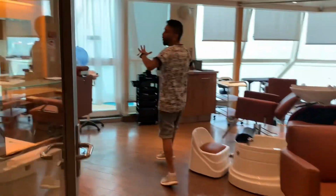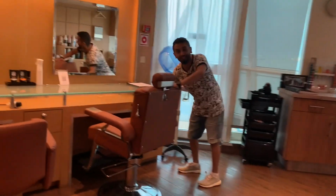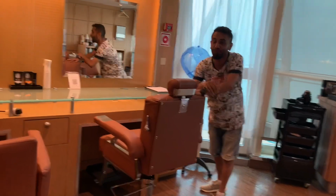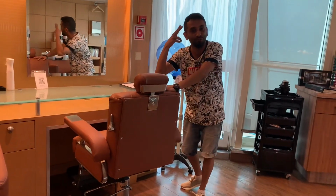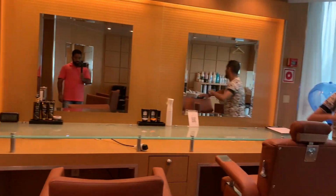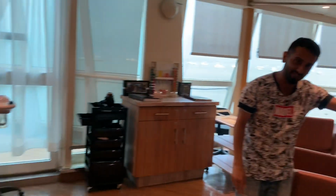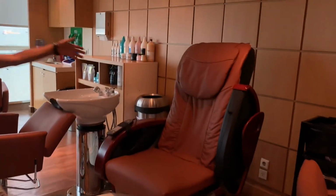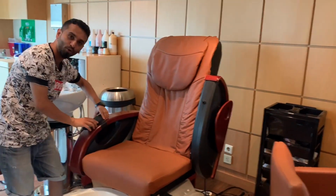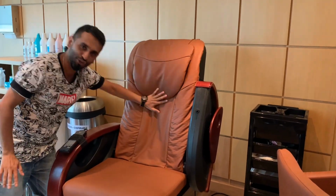So this room belongs to the hair specialist. What are you going to get here? You can get a barber chair. What is the barber chair going to do? If you are a hair specialist, you're going to cut the hair. So this is the place. You have a mirror, small chairs. You can see over here there is a massage chair also. You can see the remote over here. There's a nice massage machine inside.